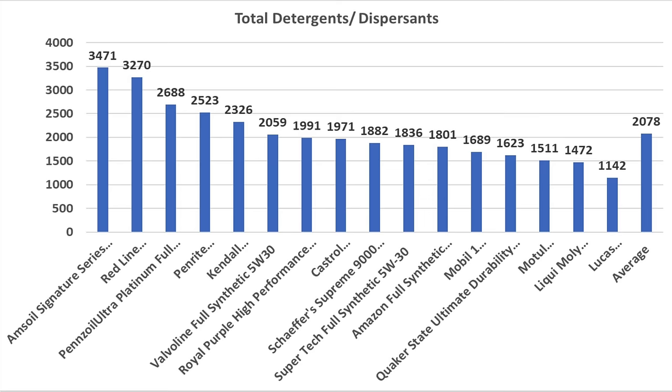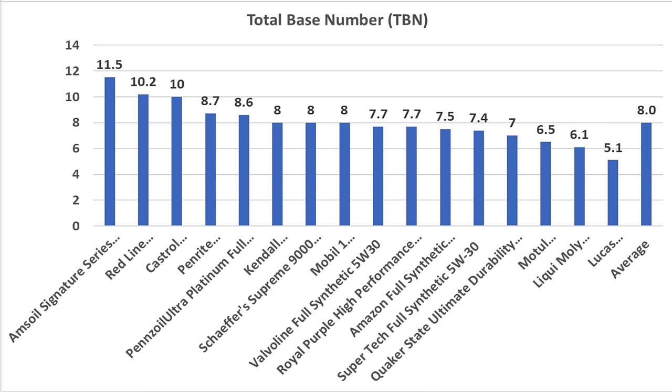Regarding detergents, Amsoil has 3471 parts per million compared to 3270 for Redline. Pennzoil has nearly 2700. Penrite and Kendall have over 2,300. Valvoline has just over 2,000, with Royal Purple very close to 2,000 as well. Once again, Supertech and Amazon are right in the middle, ahead of other very reputable brands such as Mobil 1, Pennzoil, and Quaker State.